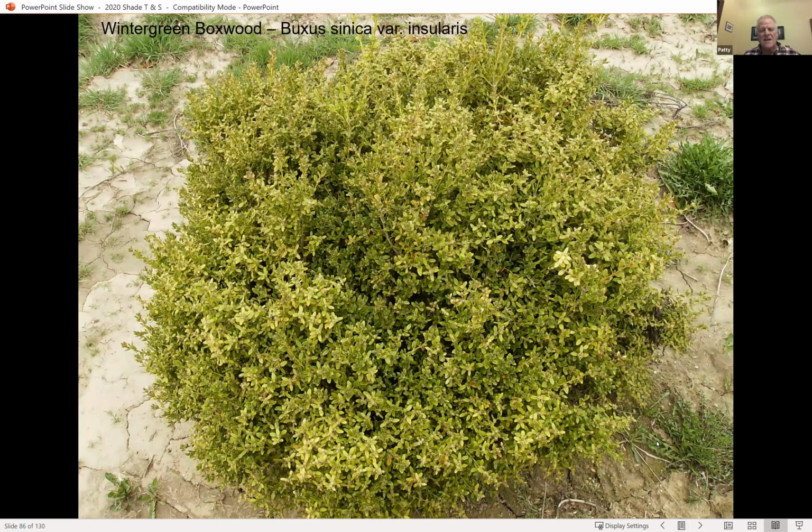The most resistant boxwood that we know of to boxwood blight is wintergreen boxwood. The species is Buxus sempervirens variety insularis. It has the smallest leaves and probably the worst winter color of any boxwood, but it does not get diseased by boxwood blight very bad. It's also one of the cold hardiest boxwoods around here. So that one gets coming up on the list now.